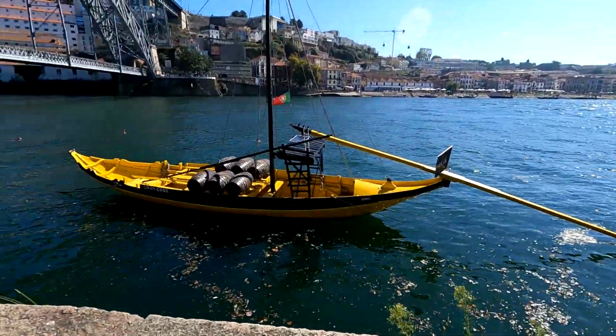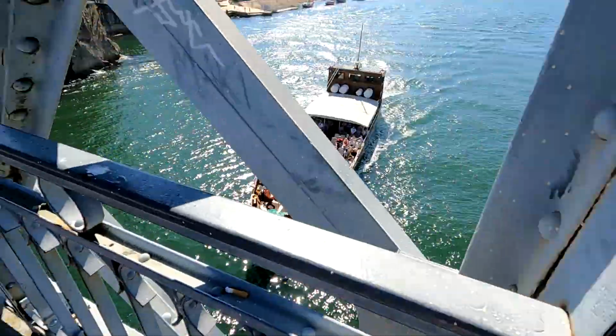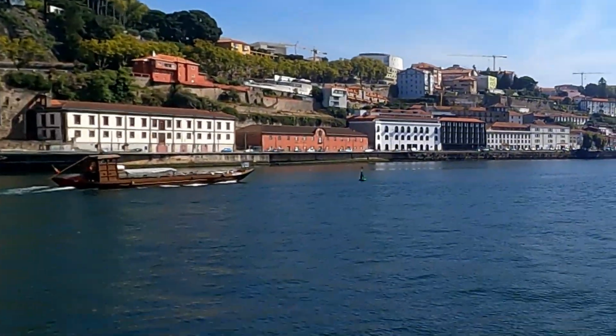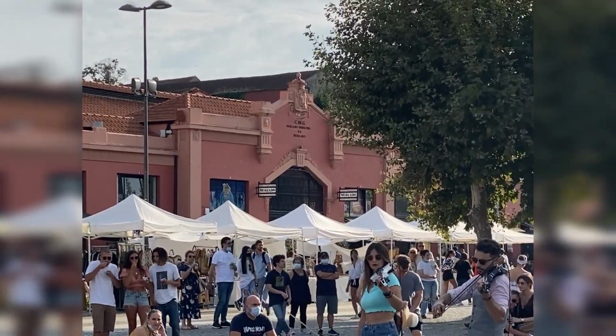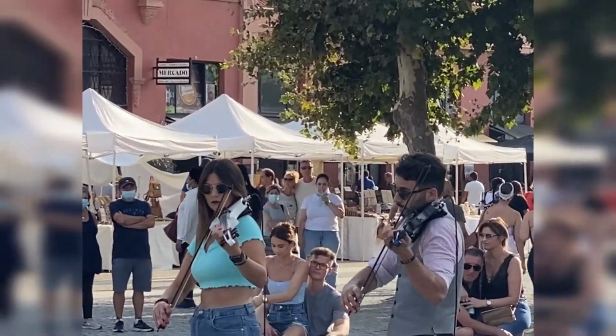These distinctive craft known as rabelos transported port wine down the river from the vineyards and were instrumental in Porto becoming the city that it is, built largely on wealth generated by the port wine trade. And this is where we felt the city really started. This young brother and sister violin duo set the tone and have become the soundtrack for memories of our time in Porto.